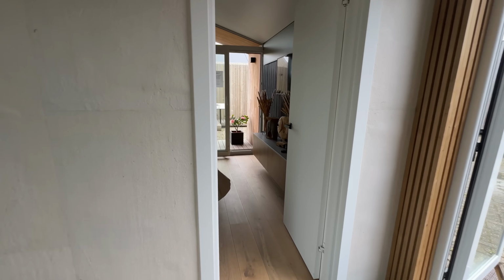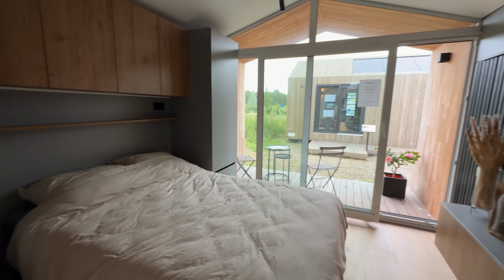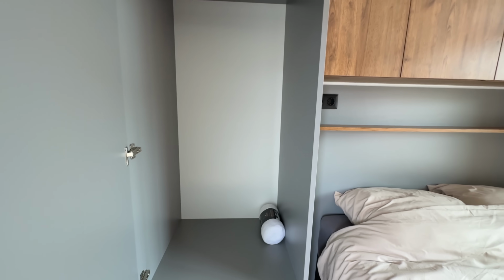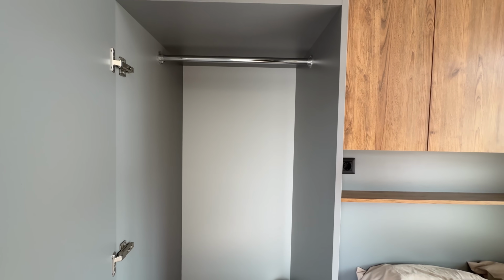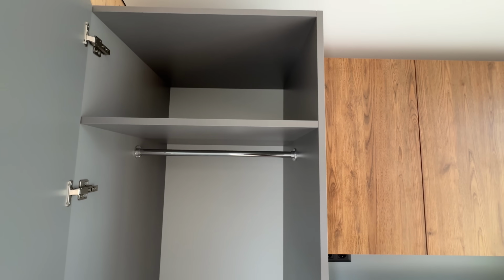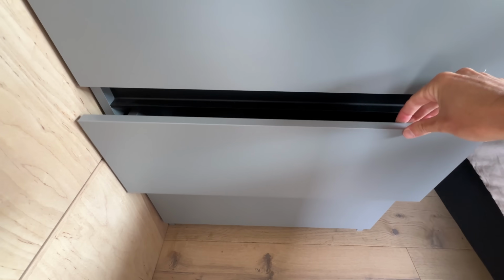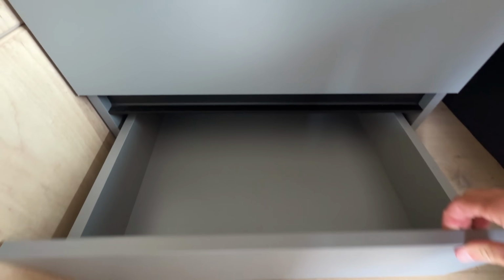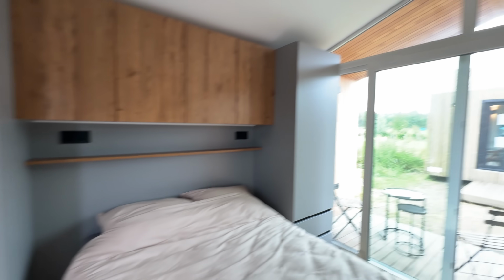So main bedroom is down here. And what I like about this space is the built-ins. So you want somewhere to put your clothes, you got it right here. We've got a place to hang there, as well as a shelf up above. And then down below, 2 more drawers. Maybe you put your socks in there or your diary. Whatever you want to do.